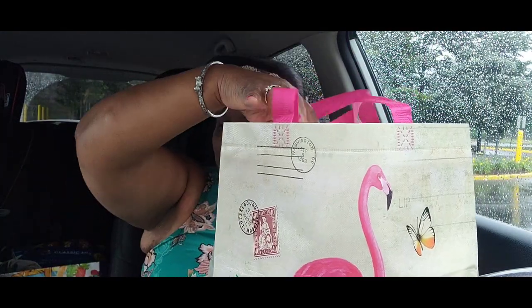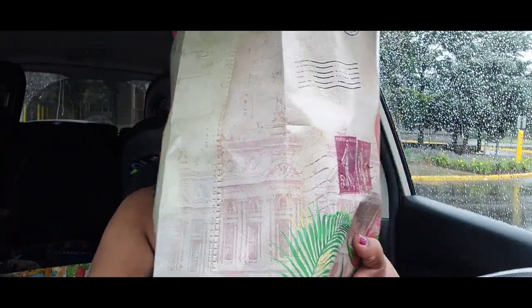So guys, see my new treasure bag? My dear friend, Brown Eyes on a Budget, sent this to me. So I'm loving it, really loving it. It is gorgeous, really gorgeous. And I don't think it came from the Dollar Tree. So that is absolutely stunning.